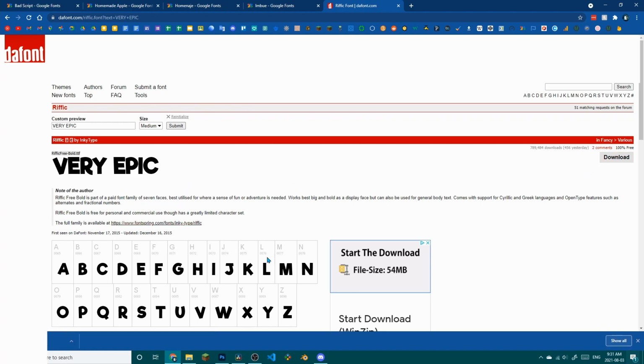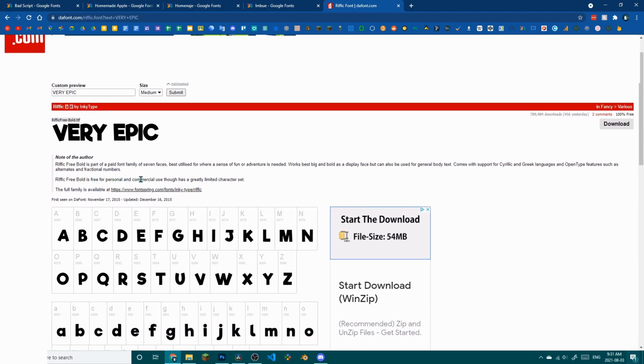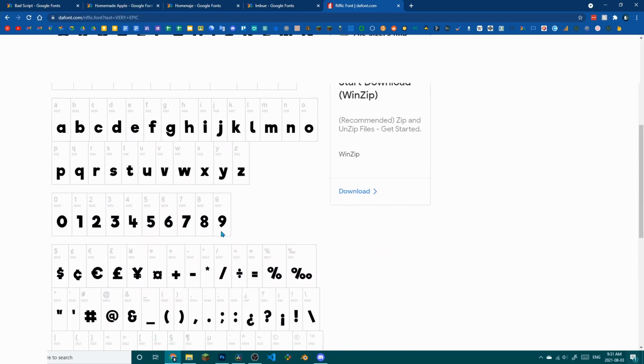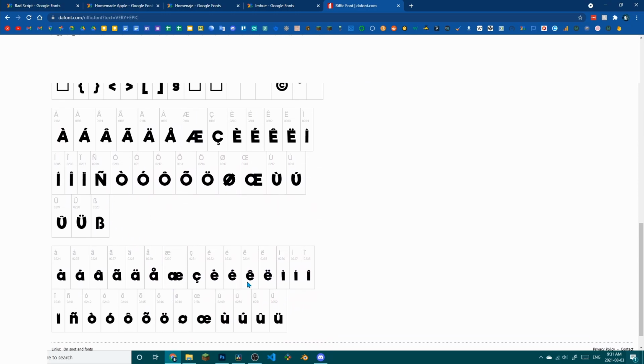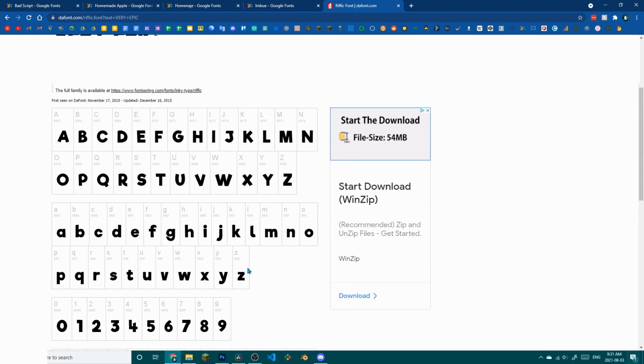Oh, also, I find it funny that it says it's free for personal and commercial use, though it has a greatly limited character set. Even though it's good, all the capital letters, all the lowercase letters, numbers, and lots of symbols and brackets and all the accented characters. So I don't know what they're talking about. It even comes with broken characters that don't render. No, it's great.